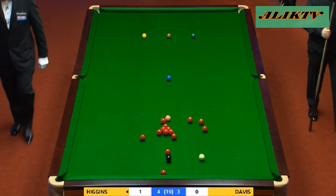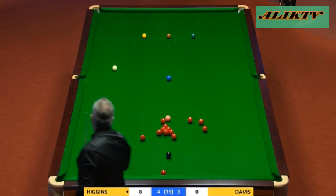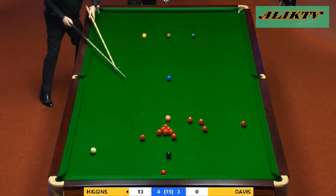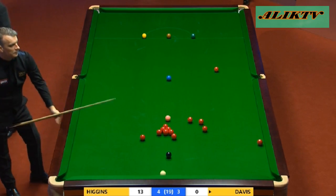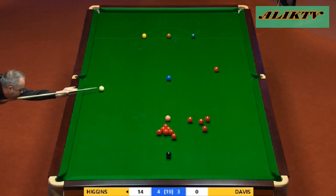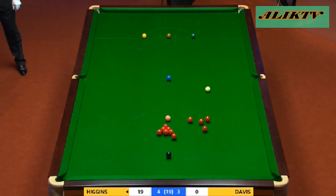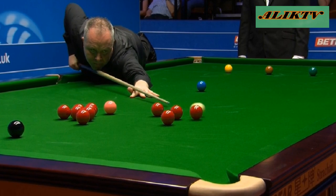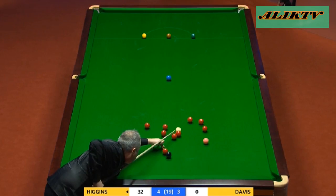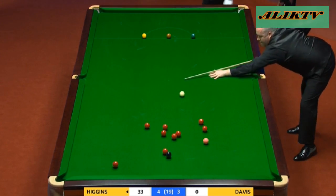One. Still go below that red. Well, John shifted it. Nine. 28. Gives him easy access to the next red. Seven. Four, two. The more pace you inject into this, the tighter the pocket becomes. There's a beautiful shot. Just a pink spot.